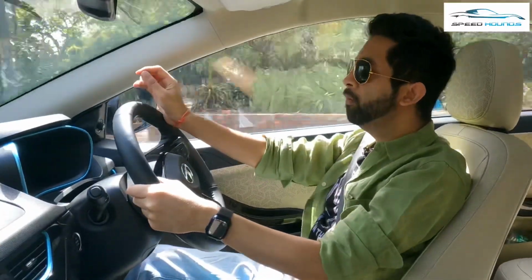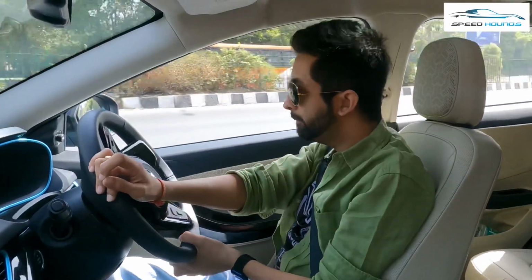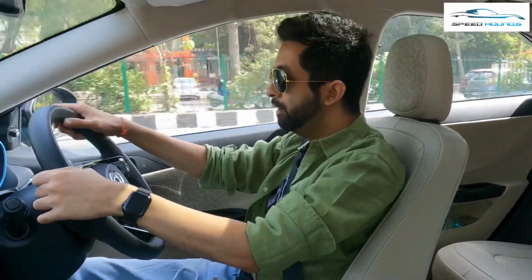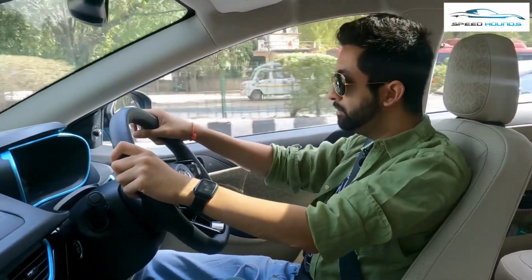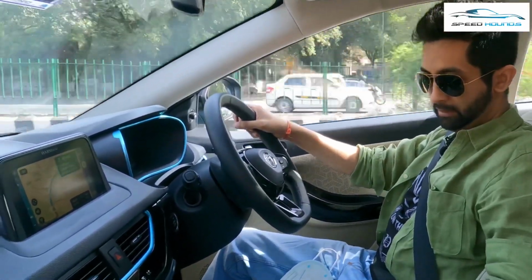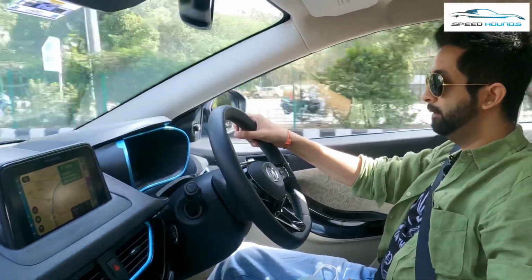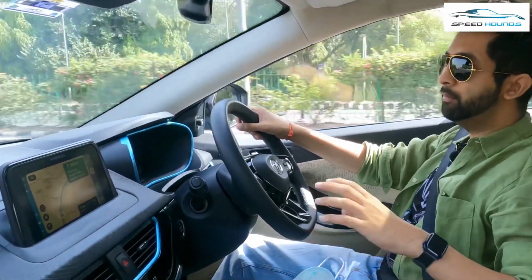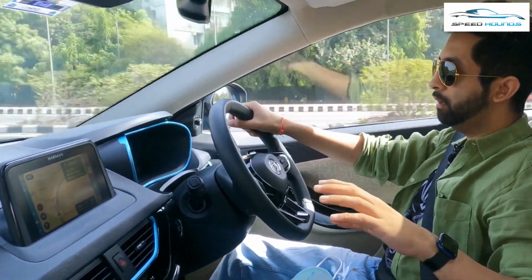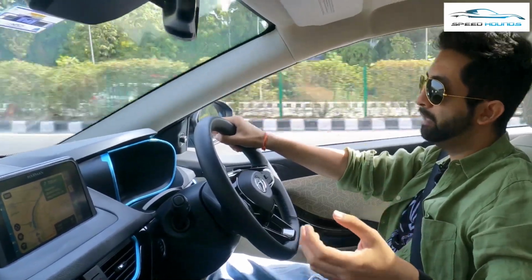There's actually no noise at all. Yes, there's a slight whining noise of the battery that can be heard. We are at regenerative level 2 right now, and we'll have that changed to level 3, which actually makes it a single pedal drive, because there's a lot of braking happening once you lift off from the accelerator pedal.